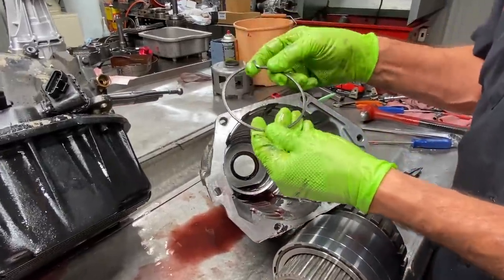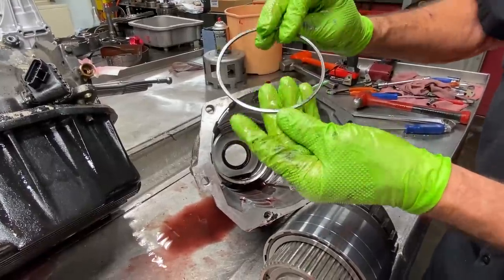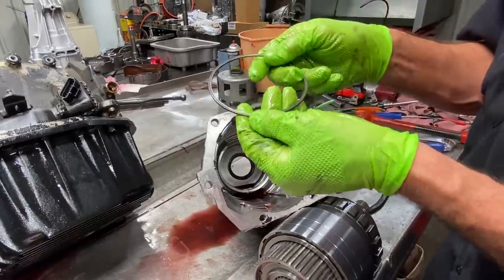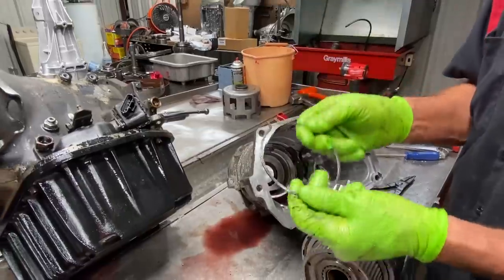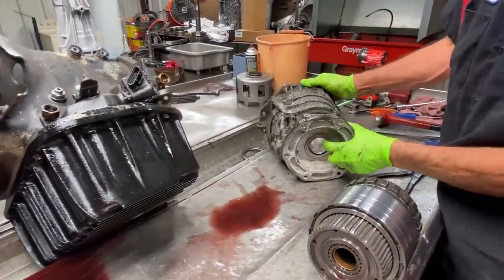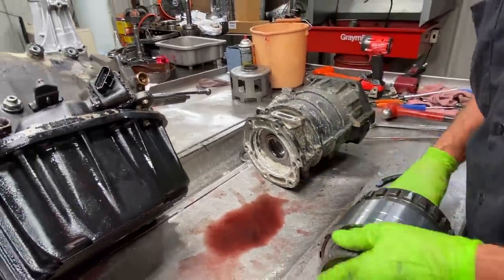But this snap ring here too, you got to look for wear. Even though we got case wear, we can have snap ring wear. So you got to look at this really good because every one of these snap rings we get in here, we have to almost replace all of them. So you can get this snap ring from Transtar too. So something you want to look at. Always replace your seal here. That way your fluid doesn't leak out into your transfer case.